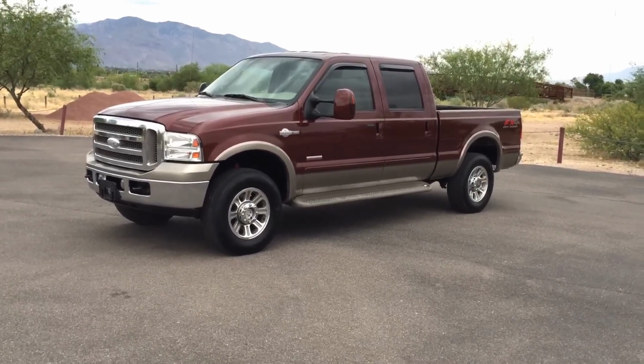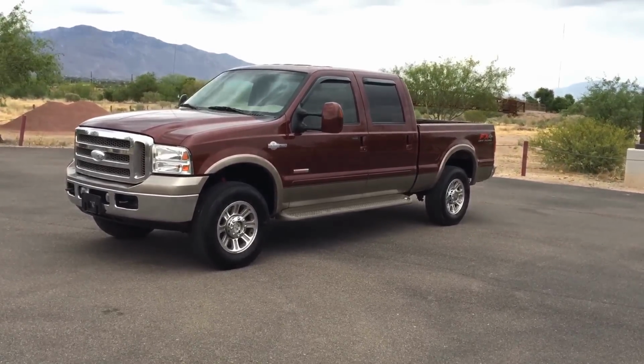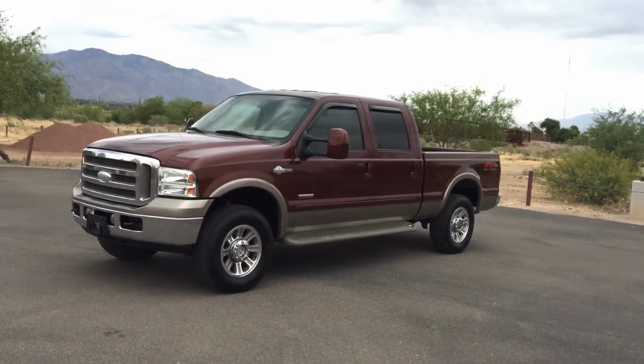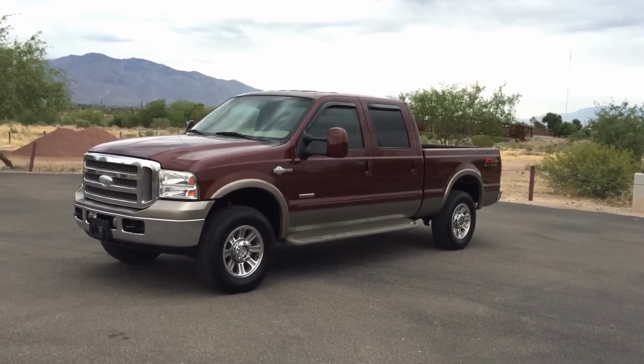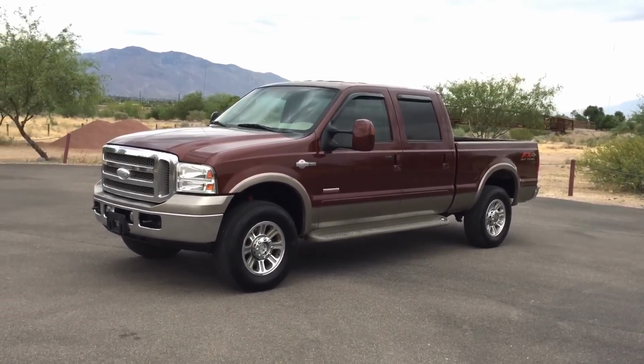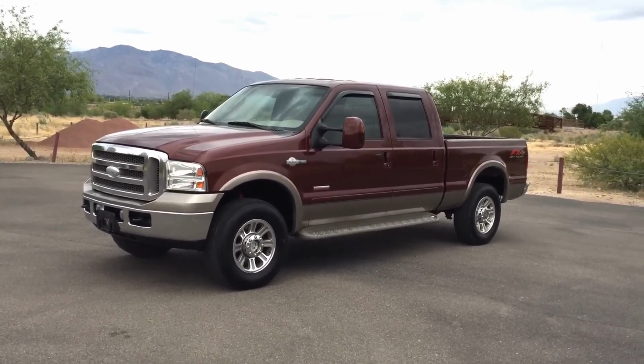This is Dennis from Kinetics, and you're taking a look at our truck. It's a 2005 Ford F-250 King Ranch. It's a 4x4. It has 115,000 miles. It is a theft recovered vehicle on a salvage title we purchased directly from an insurance company in Houston, Texas.